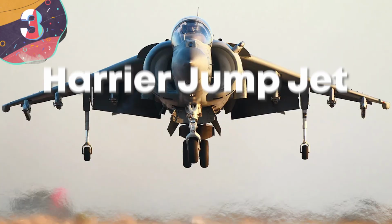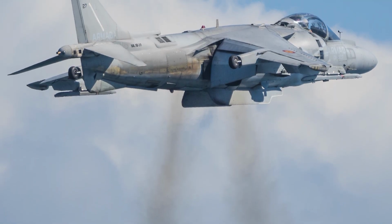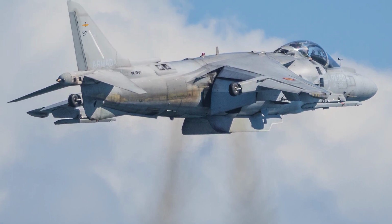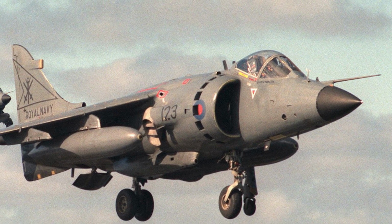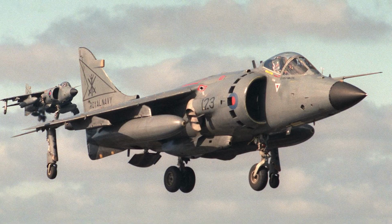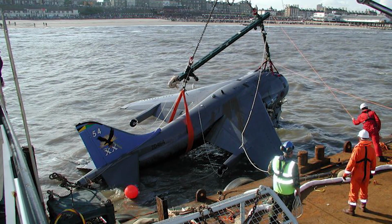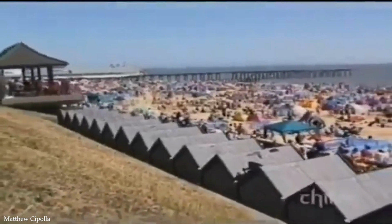Number 3. Harrier Jump Jet. Harrier jump jets are spectacular to see thanks to their unique design that allows them to vertically lift off and even hover in the air. They are therefore a popular sight at air shows, and there was a huge crowd of spectators at the Lowestoft show in the UK in 2002 who were excited to see one up close. The event, though, will be remembered for all the wrong reasons, because instead of seeing how incredible the aircraft are, the witnesses were about to see its weaknesses.